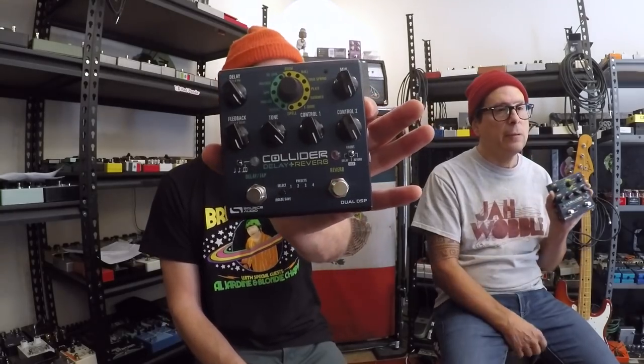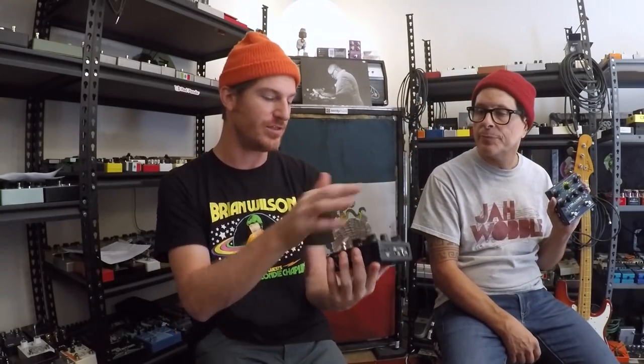There's like a funny little lock thing, which we'll show you when we're playing, so the knobs don't get jacked when you're playing with it. So yeah, I just think they're always solid, always really, really cool stuff. It's exciting when your email dings and it's Source Audio being like, yo, we got this new thing coming out.